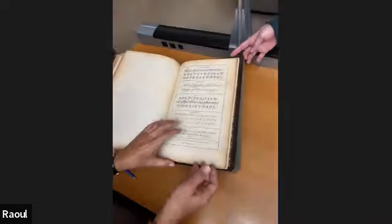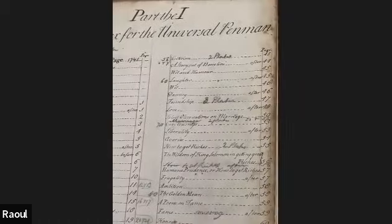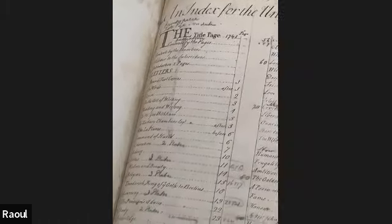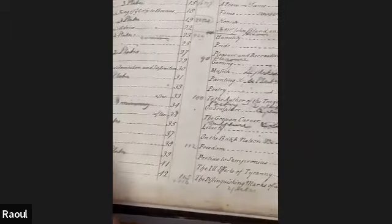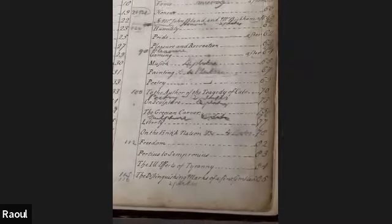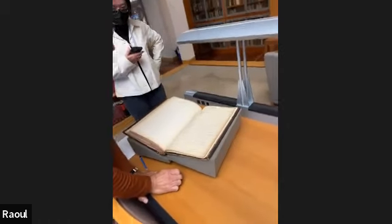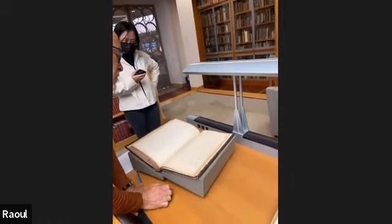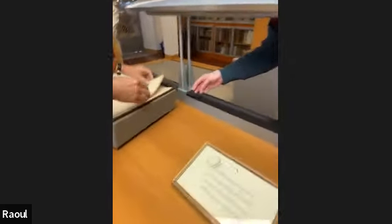This is a selection of. Did you look in the very back? Yeah. You're going to see something. Oh, I see. Isn't that great? See, here is an index for the Universal Penman. Let's see. Letters, copies, writing. I think there's another one on the other side, Raul. Yeah, I think so.